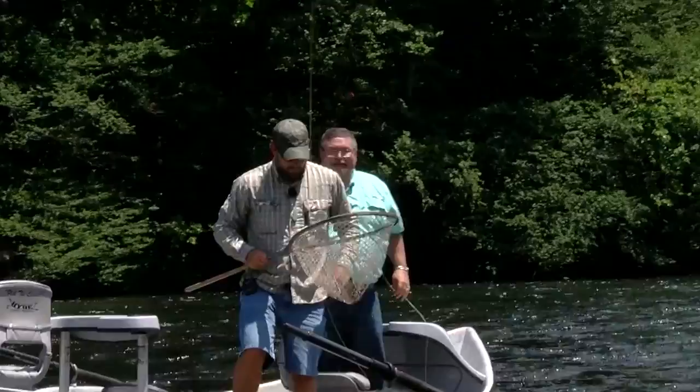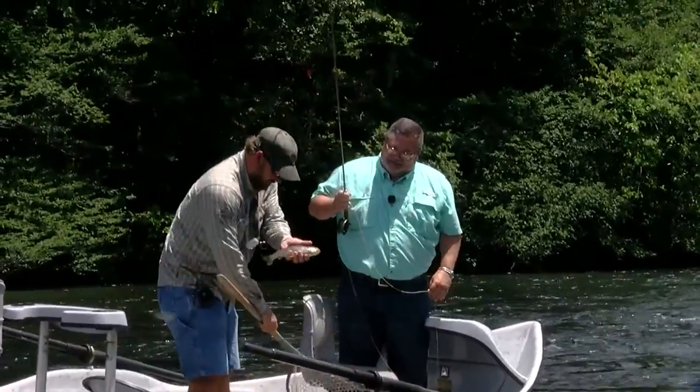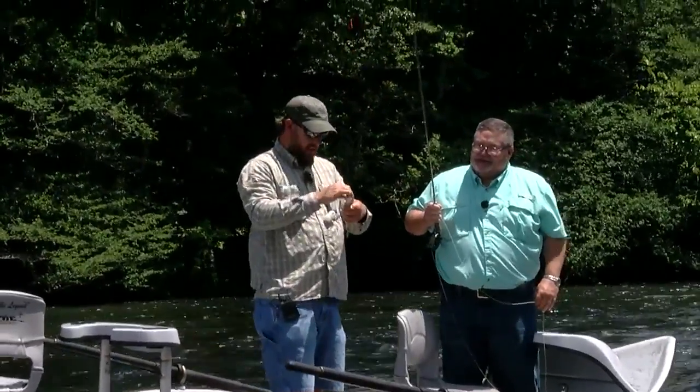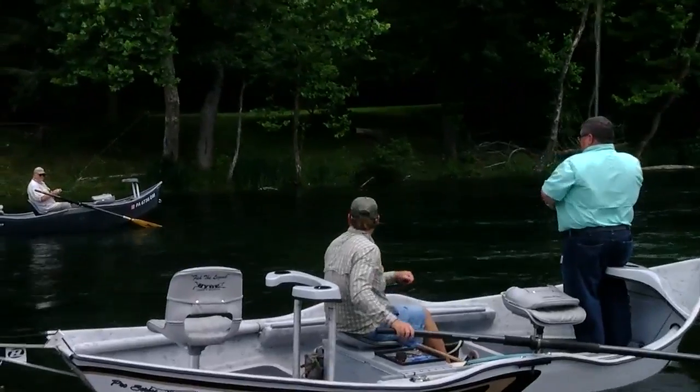Not the biggest trout I've ever caught, the first one here. Whether it's a fish that's 4 inches long or 20 inches long, it doesn't matter. They enjoy catching them. Oh, there he is. Oh, he got off.